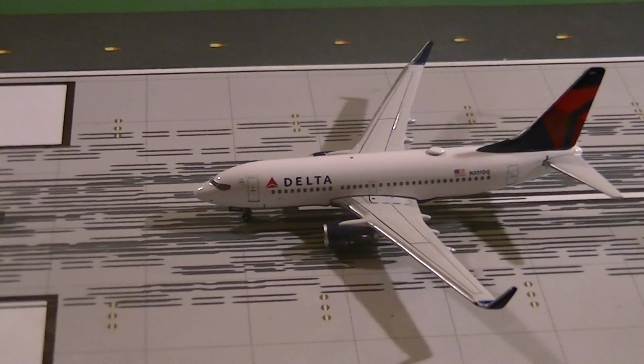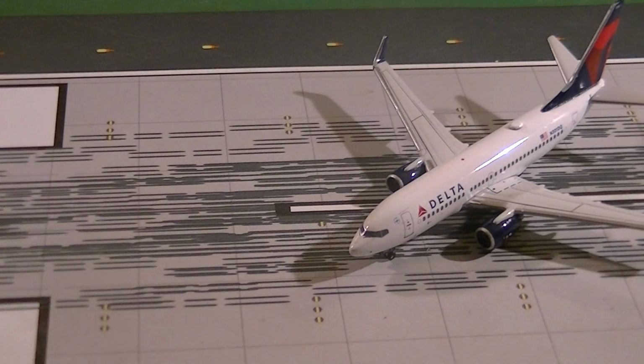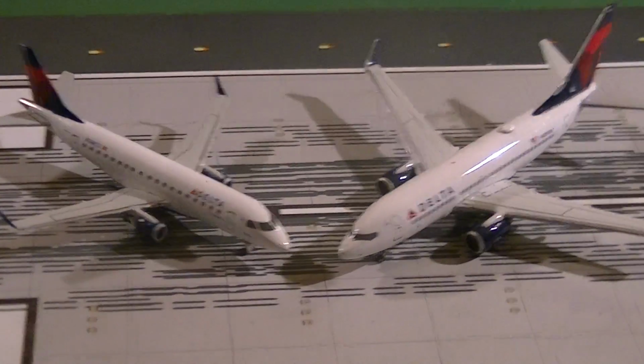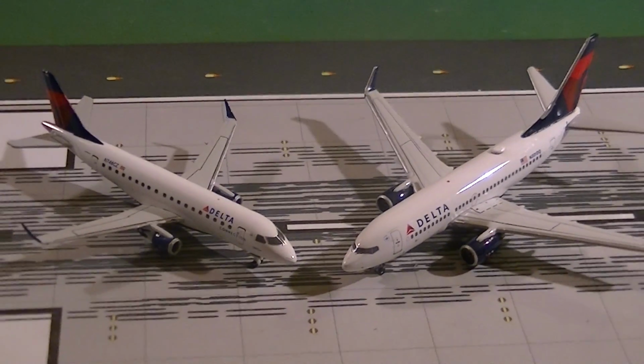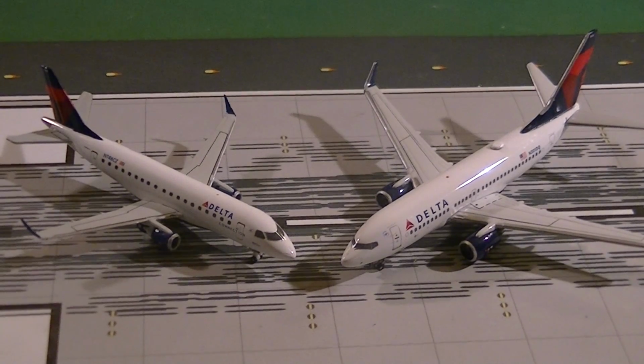So these are the two Delta Airlines models. The two Delta Airline models I have gotten. And like I said, I may get the 757, possibly the A320, and 737-900.